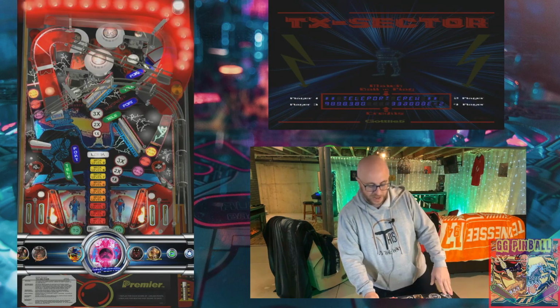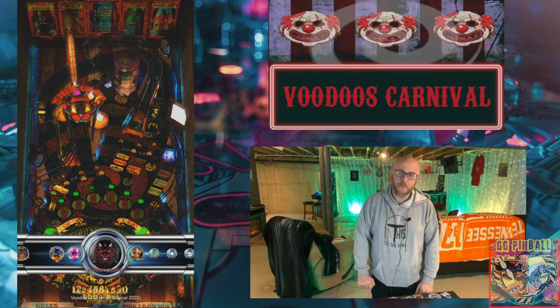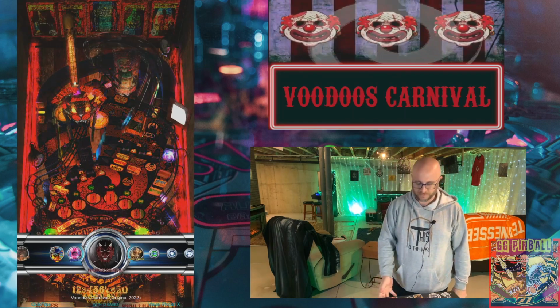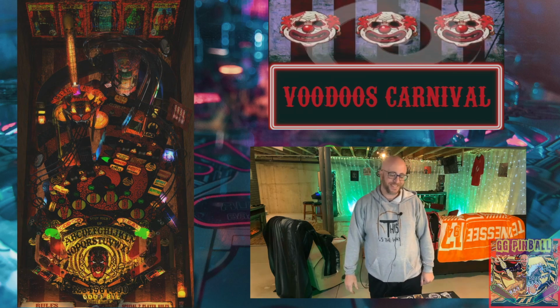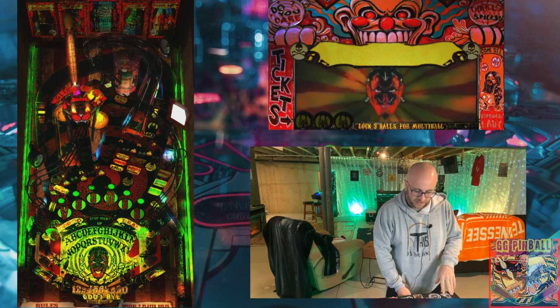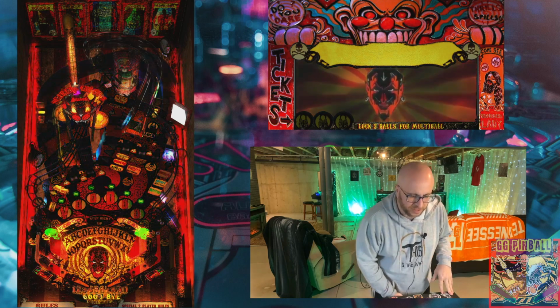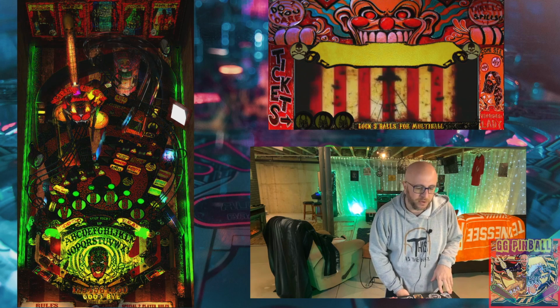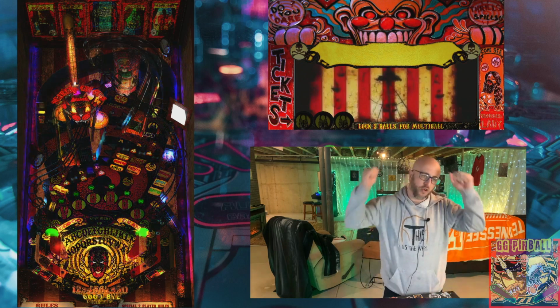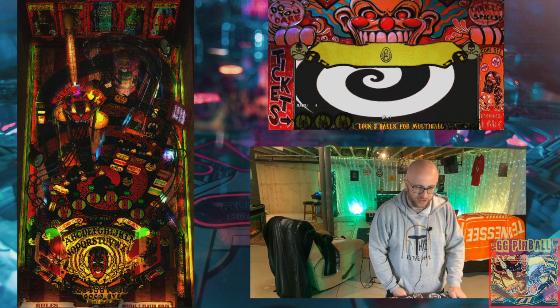All right, we're going to end it with two originals. One being the newest that I've seen, Voodoo's Carnival. This is a creepy-ass table, I gotta say. Holy scratch. Welcome to Voodoo. The lighting, again, is absolutely insane. I love the cat that we have going here in that strongman-ish competition type deal. Whew. All right, let's do this.